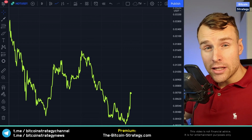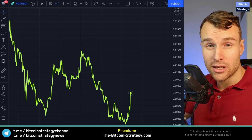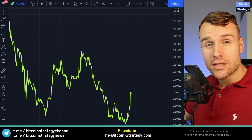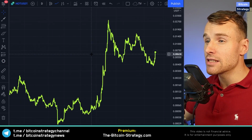And in order to answer this question, we are going to run a backtest. We are going to make a simulation of buying and selling the HOT token. That's the ticker symbol of Holochain. We are simulating that in order to find out what's potentially the best strategy to time this. Because timing this asset, timing the ups and downs of this asset is essential.